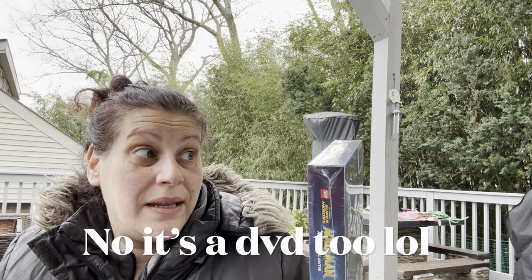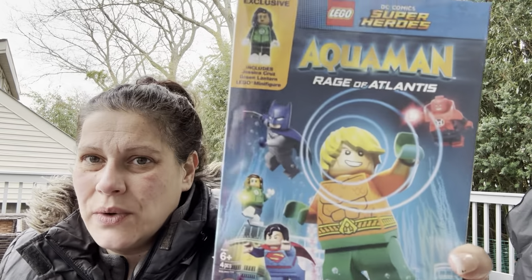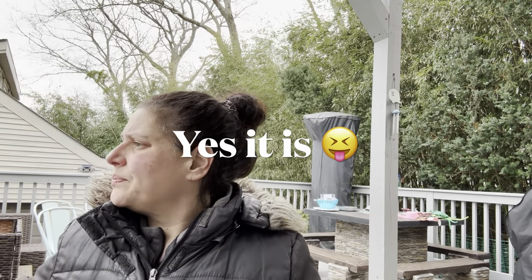Yes. Then I got this to check for resale, but if not, little man will keep it. So this is a toy. This is a limited edition exclusive Jessica Cruz Green Lantern. It's a 4-piece building toy. I'm sorry, I had that in with the DVDs, but it is not.